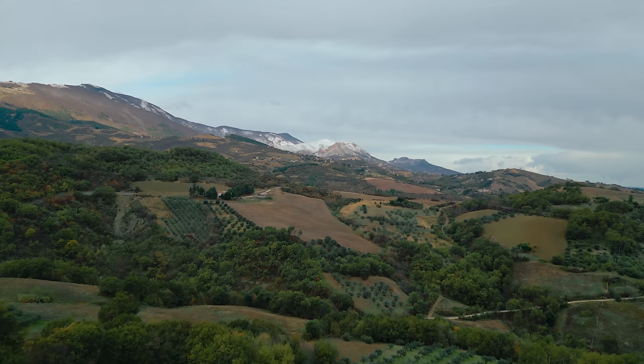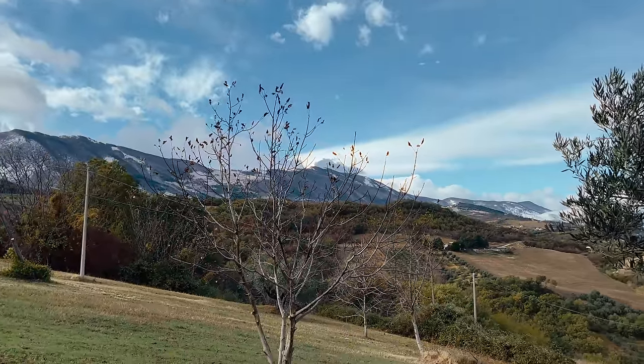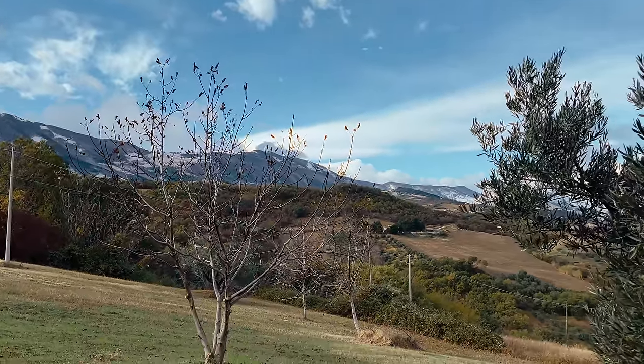Last night the snow reached closer mountains. Let's see, will we also get some snow here? It's snowing.